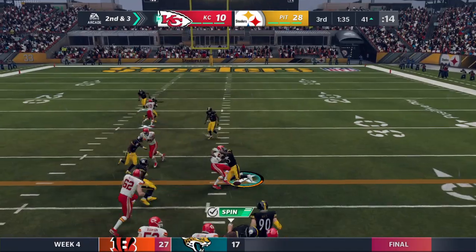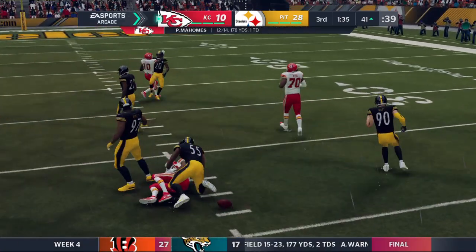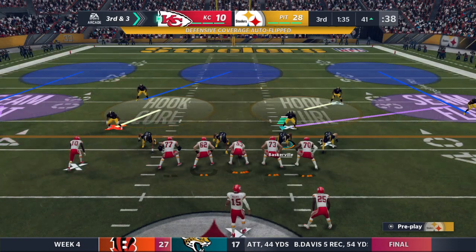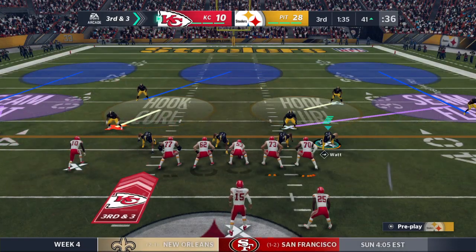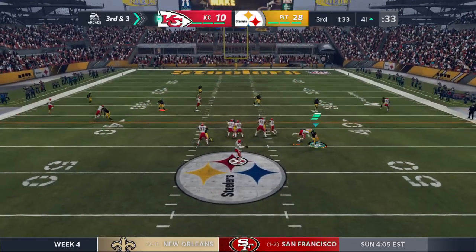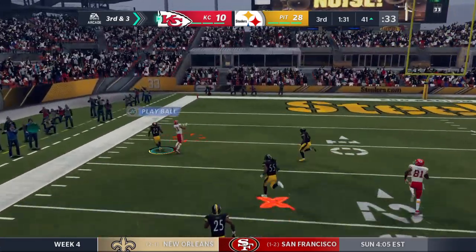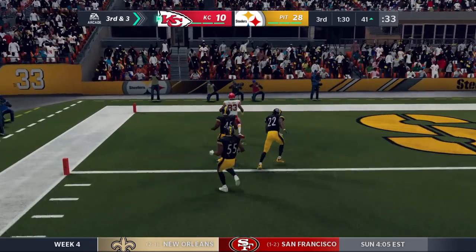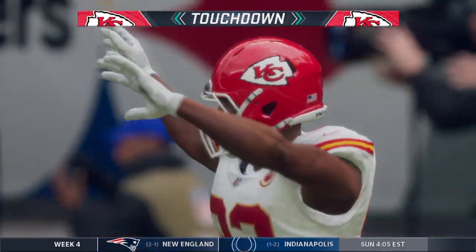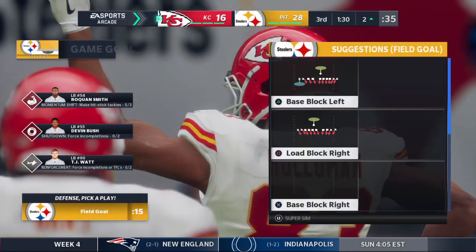From the 41, Mahomes. And this one incomplete. Too much contact to hold on to that one, and it's 3rd down. And 3 yards to go. Mahomes going to throw. He's going to loft one deep. And at the 7-yard line, the catch is made. And he takes this into the end zone for a Chiefs touchdown.